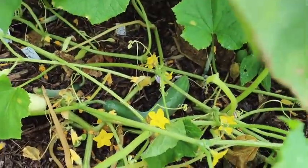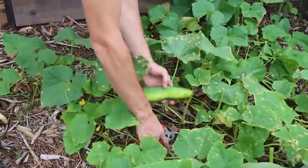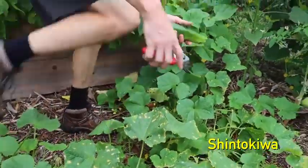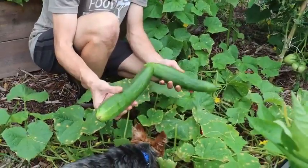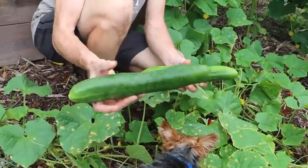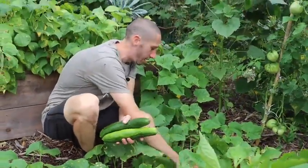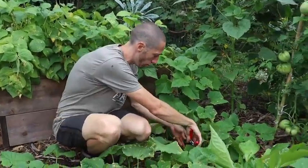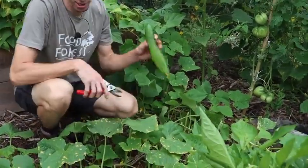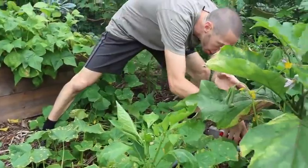So over here is one that's a little too big. Let me show you. Look at this baby. Woo, beautiful. And then this is a perfect one right here. This is perfect. This is an excellent cucumber. They grow really well, but the flavor on these is so good. Like I mentioned, that Italian variety is great, and this Japanese variety for cucumbers is good. Sometimes certain countries' varieties are great at doing certain things. Still the same plant, another one. And then I see another good one in here.